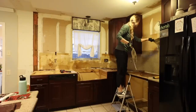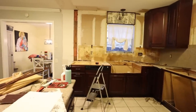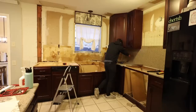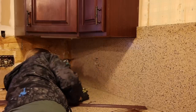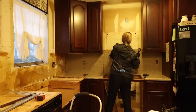Before I could pull this backsplash out, I needed to remove these outlets, so I gave Dean a voltage tester while I went outside to figure out which switch turned off the power to these outlets. That was it, right there, you got it. Okay. With the outlets removed, I could take off the rest of this backsplash and the countertops.